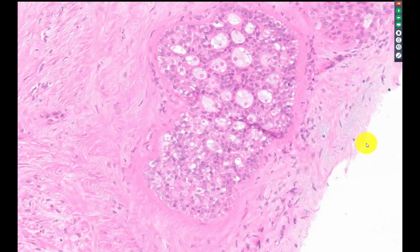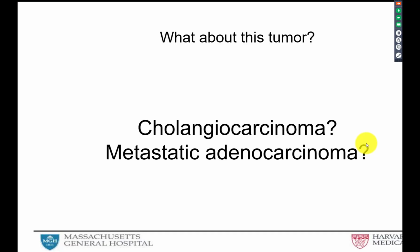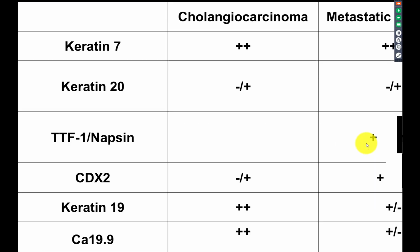But what about this tumor? Is this primary or is this met? And that's where things get difficult, right? We use immunohistochemistry, as we all do. But in my opinion, immunohistochemistry is not particularly helpful. The keratin 7/20 profiles, unless it's a colon, is quite unhelpful.